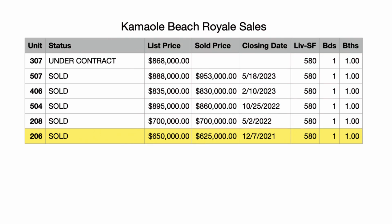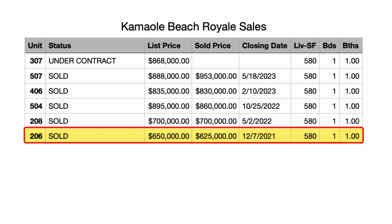Okay, so this is a spreadsheet of all the one-bedroom sales at Kamaole Beach Royal since I purchased my property. At the bottom, highlighted in yellow, is my property. This shows my purchase at $625,000 on December 7th of 2021. Notice that all the one-bedroom units in this community have the same square footage.